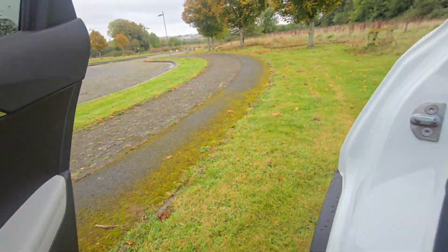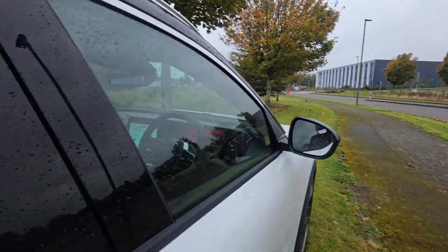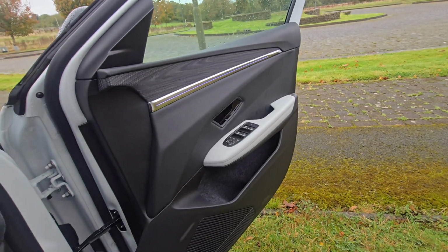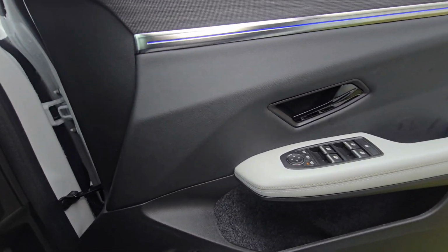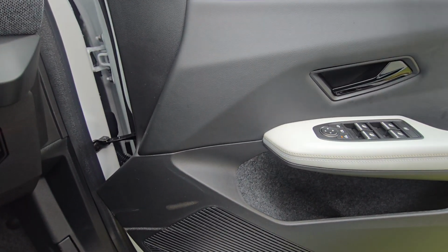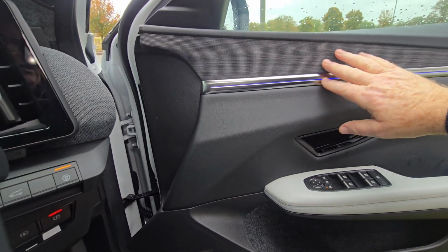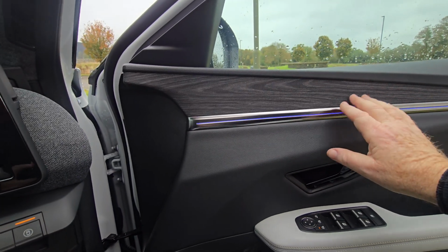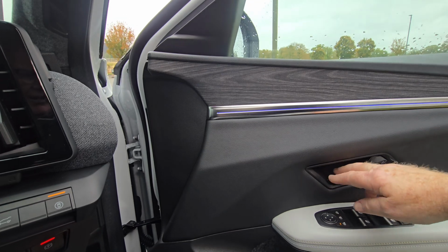So let's have a look here now and go through what we have here in the front. So, okay. Now, active engine, okay. So basically what you have here is lovely soft to the touch. On the Megane you had Alcantara along this section here. But on this, it's a kind of plasticky type. Nice finish. Ambient lighting with the chrome strip on the outline. Very nice. Black door handles.